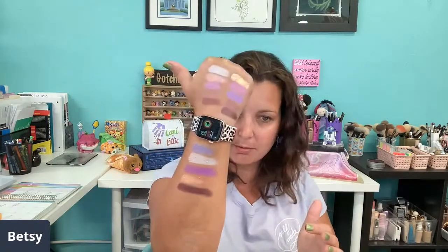This is the shade C5. So that is like more of a purple tone brown.